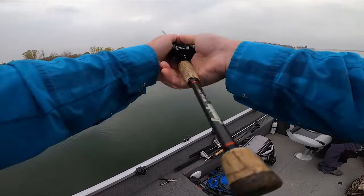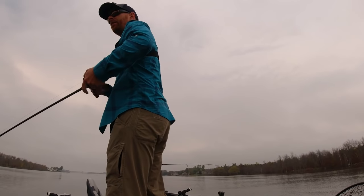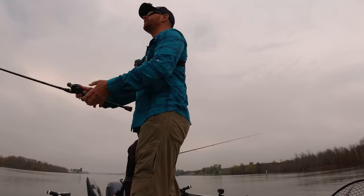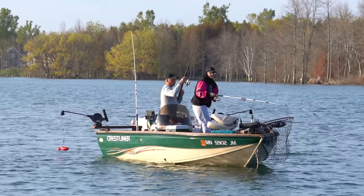Just a little on edge. Seeing all these fish, I can't help but be. Look at this. Punch him in the head with it. Right here, man. Slam it into his forehead, man. Hook one that way. Oh, he's going?